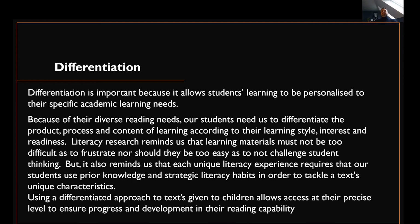Research in literacy reminds us that learning material mustn't be too difficult to frustrate, and it mustn't be too easy to bring lethargy. It's like the classic diagram of going up to the corner to being in flow. It's not too challenging, it's not too easy, so it's just the perfect mix. I'm trying to think of the name of it now, but it'll come to me. So using a different approach to text gives the zone of proximal development. That's it. Using a differentiated approach to text allows children to get the precise level of their book, to really enhance their development, to really make sure that we're maximizing the flow of the children through those levels. But they've got the right amount of inference skills, the right amount of vocabulary recognition and understanding before they progress on to the next one.